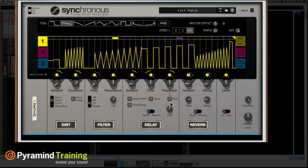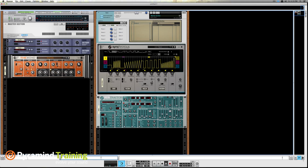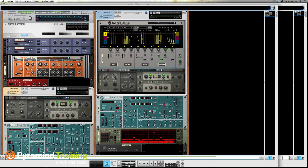Massive amount of presets that come with this for all sorts of different things. One of the cool things to do, of course, is to put this as an insert into like a Rex player for your drums. Kong, Redrum would love that. Anything where you've got pattern-based beats, because it is a loop-based processor. Really, really cool.